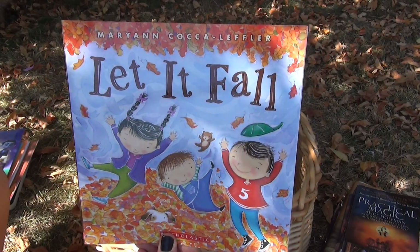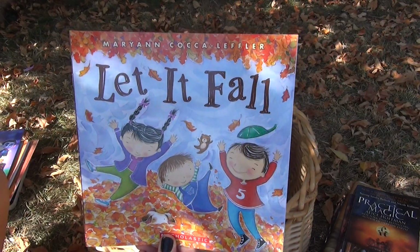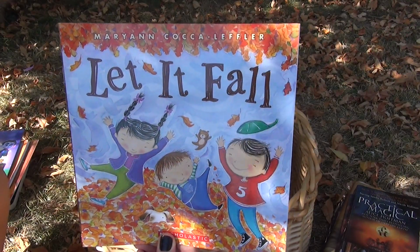Let It Fall. Super cute book. It rhymes a lot. Again, it's a smaller child's book, but I still love picture books. It's just so fun to cuddle up and read them.